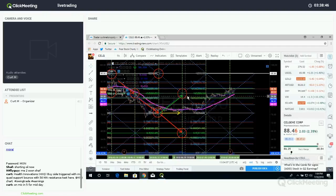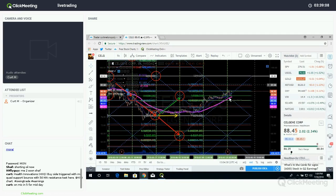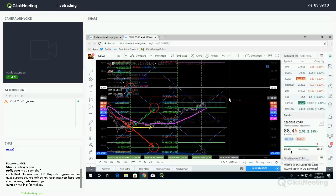There would have been a target there. That's a mid-quad. So the targets are on these mid-quads. Your next target is up here if it continues at 96.01 on or about August 8th, 9th. That's a fantastic trade. It's up over its 200 MA too.